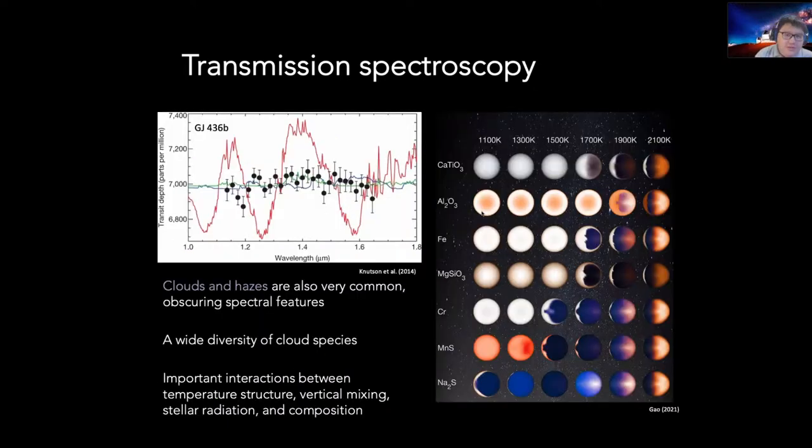So molecular absorption is one thing, but another very common morphology of transmission spectra is this flat line here. So here is a Neptune-sized planet, GJ436b. Now the red curve here is what you would expect if it was a clear atmosphere. You would expect this very large water feature, but instead we see this totally flat spectrum. The reason for this is that there is a cloud deck. There's a cloud deck that's obscuring a lot of the transmitted light. And this can be a nuisance for people interested in trying to retrieve molecular abundances.